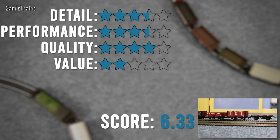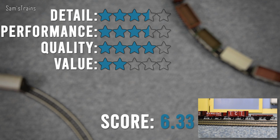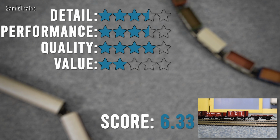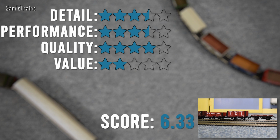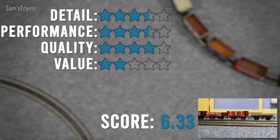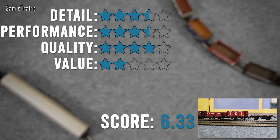The performance, similarly, I've given 3.5. Unfortunately, they are not that freewheeling. The wheels do not seem to be very good at all. The slope test was really quite pitiful, actually. It's the worst I've seen. Given the price, not that good. However, they do seem to actually stay on the track and run reasonably well, just don't expect to be able to haul as many of them as you could, say, Hornby or Oxford wagons with the same loco.